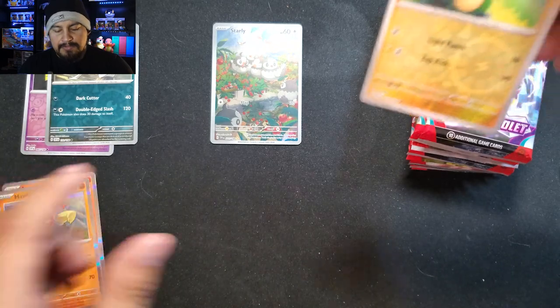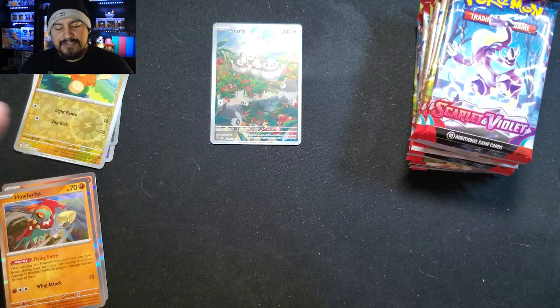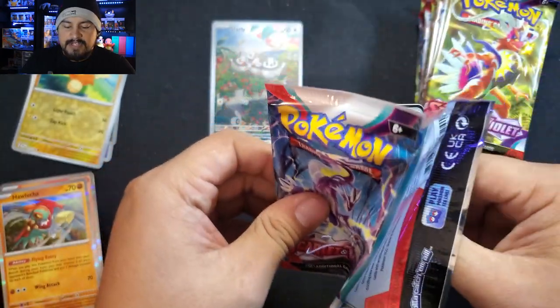Kind of already feel used to the silver borders, they're saying. Feel used to the silver borders already. I open up a few Japanese every now and then, so nothing new there.